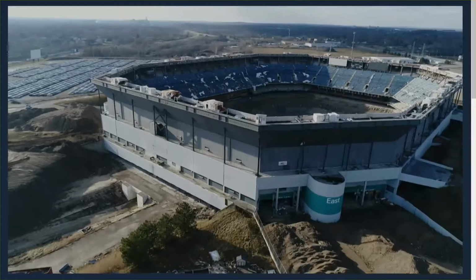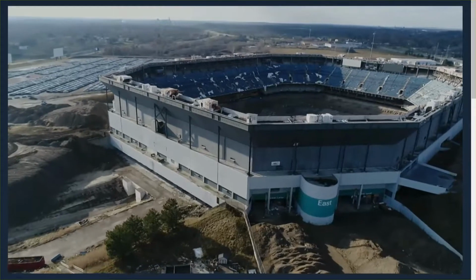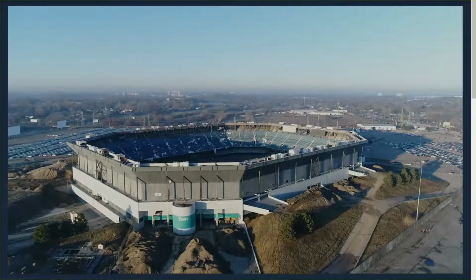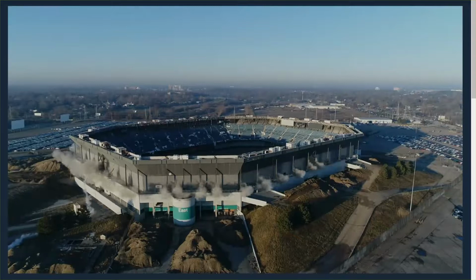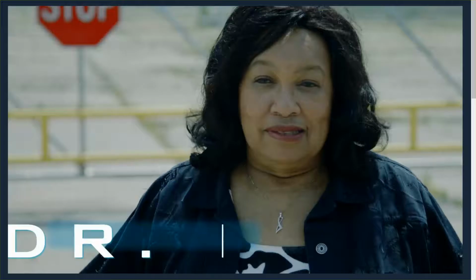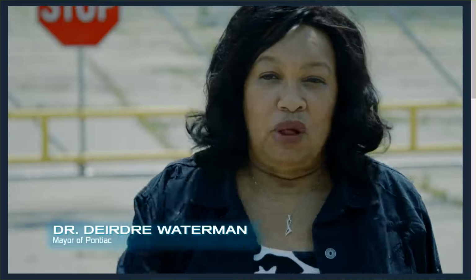The major ring around the top of the Silverdome that supported the roof beams was to come down, and it was to drop. And that's what we were expecting to see. We were all here, and they did the countdown. And we heard boom. The blast went off, pop, pop, pop, pop, pop, all around.